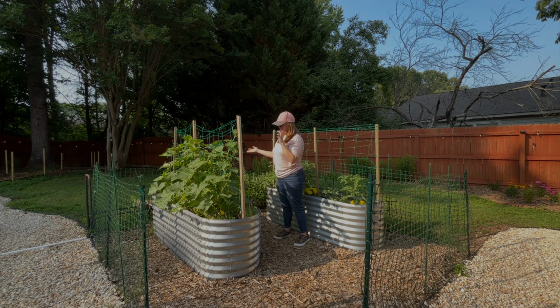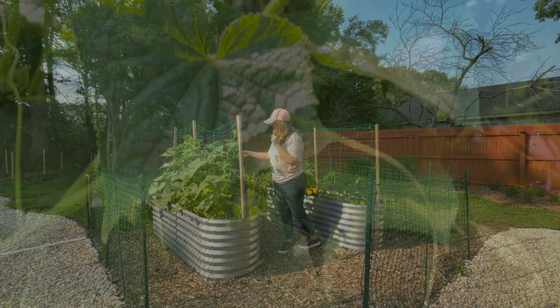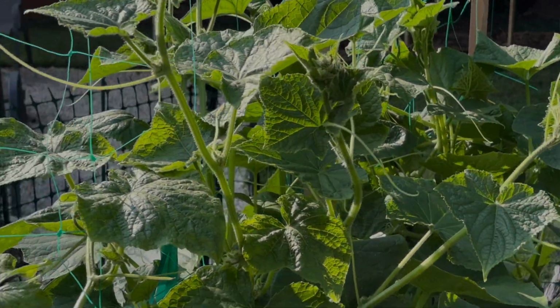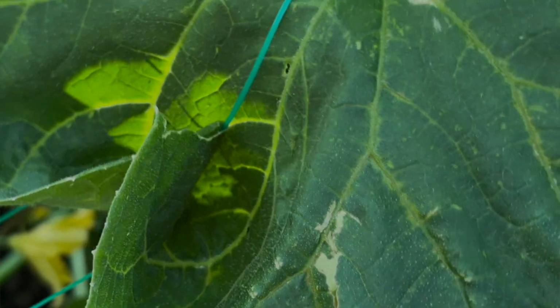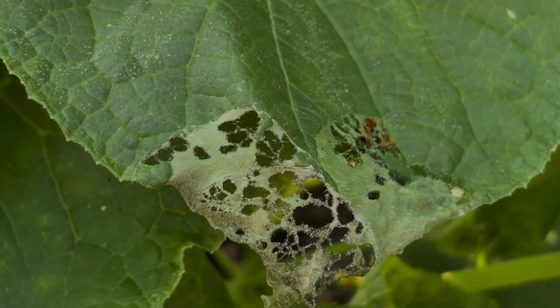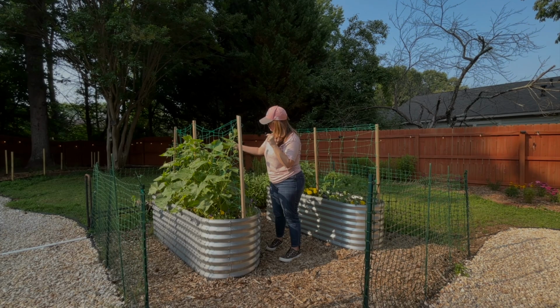Let's start with vegetables. By far the most impressive thing is the cucumbers. They all look incredibly healthy. There are a couple of little areas on the leaves where there are some holes. It looks like something might be eating through. Overall, they look a lot healthier than they did last year because we were constantly spreading neem oil.